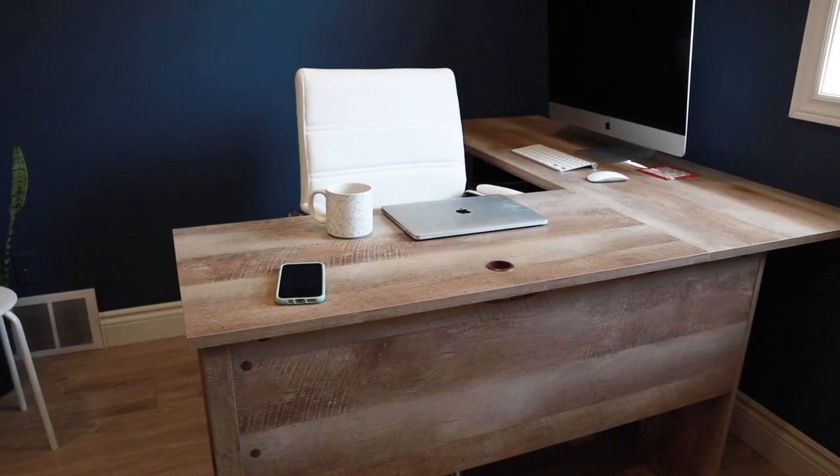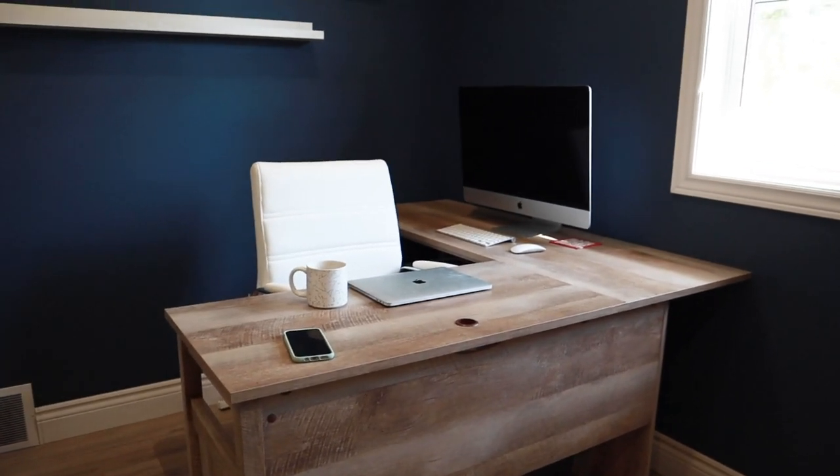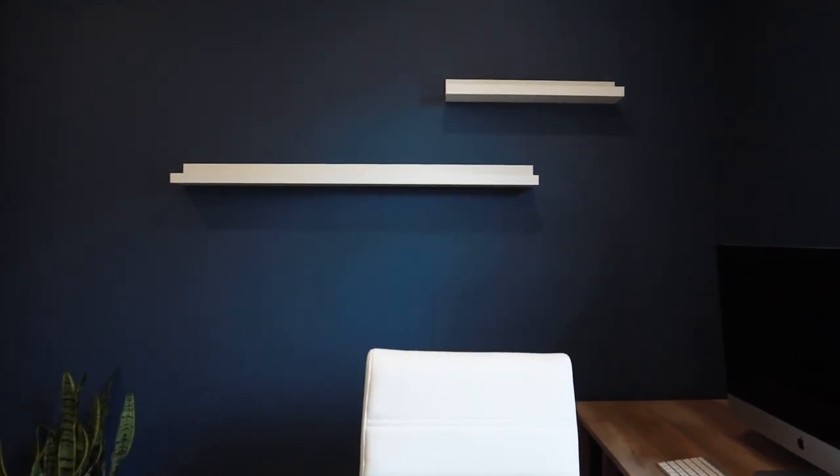Hello everyone. So it's actually a brand new day after I finished unpacking all of the IKEA stuff. The only thing I did do was, let me flip you around. So I moved my desk into place and put my computer on there so I could actually get some work done. Then I also did install the shelves. Those are ready to be filled. I just have to put the art up.